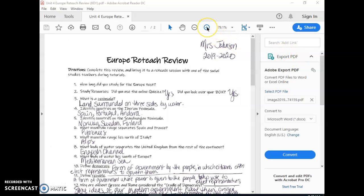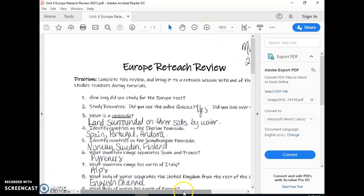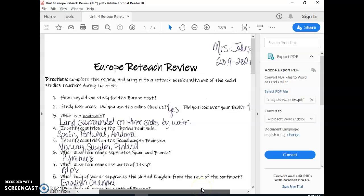I wanted to go through it with you before you do your retake test. Okay, your directions were to complete the review and bring it to a reteach session. I wanted to be able to go over it with you, but I'll just go over it with you this way. Okay, first question: how long did you study for the Europe test?